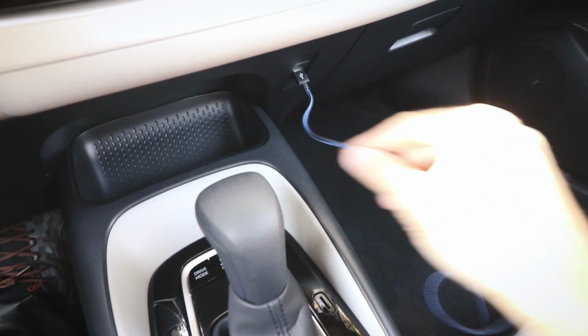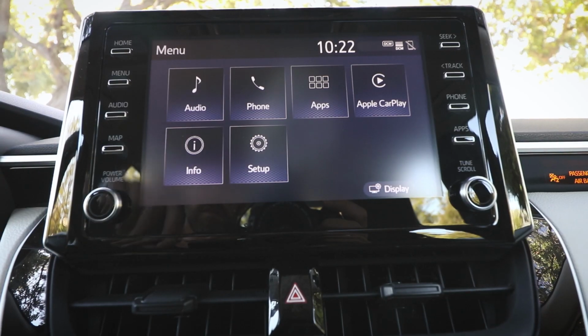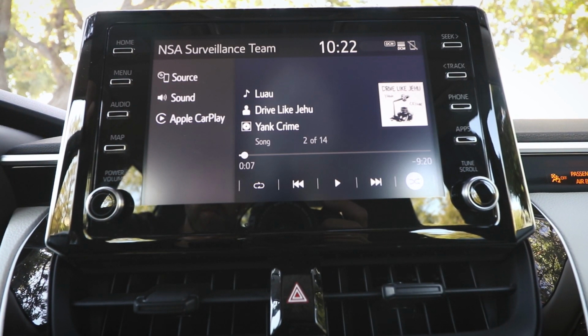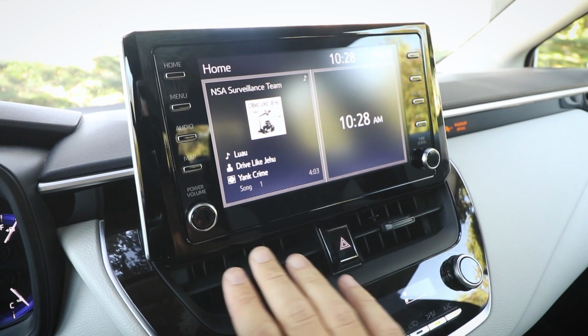You do kind of have to tuck your USB cable over to the left here so it doesn't dangle in front of the passenger. Right here in the middle, you have the touchscreen infotainment system with dedicated buttons for many functions, including a volume knob and a tune knob. Lots of piano black right here, which shows fingerprints very easily.